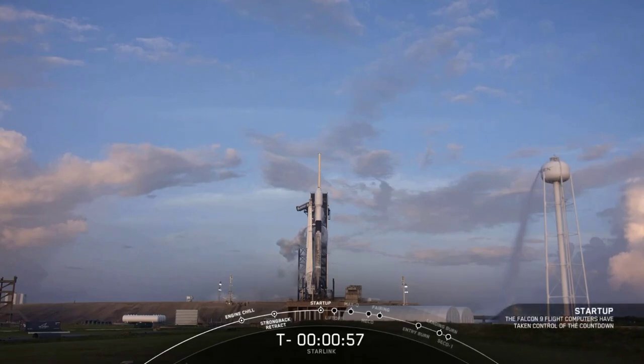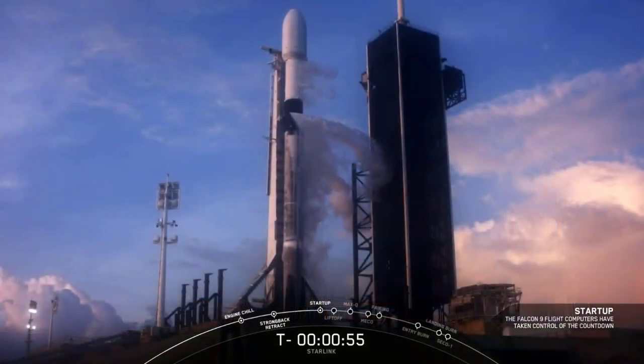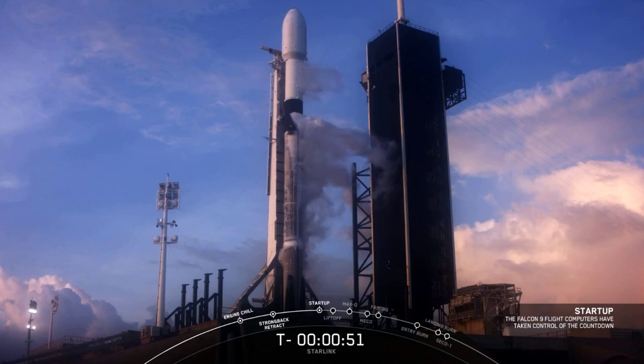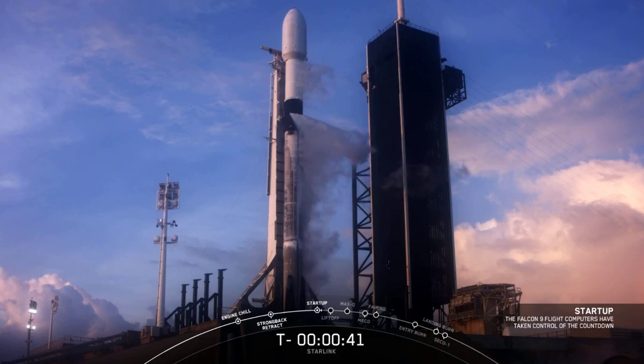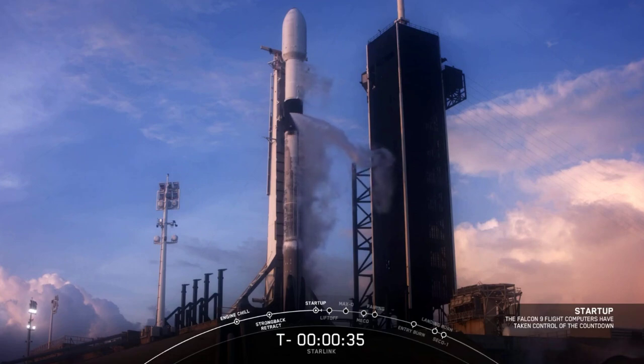Falcon 9 is in startup. So with that call out, Falcon 9 is now on autonomous internal control. Coming up, we'll hear from the launch director, see if they will give their final go for launch. LD is go for launch. So with that, Falcon 9 teams ready to go, vehicle ready to go, weather and range ready to support. Why don't we listen in to these final 30 seconds of terminal count.